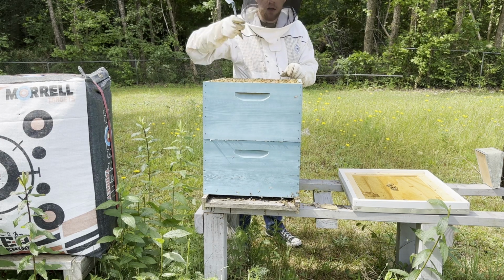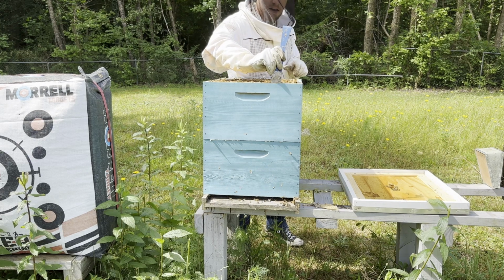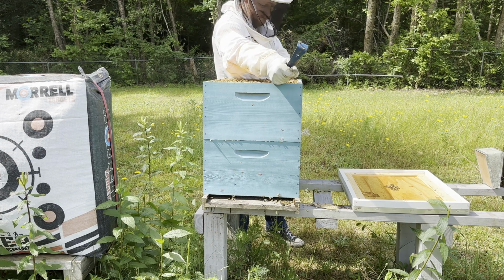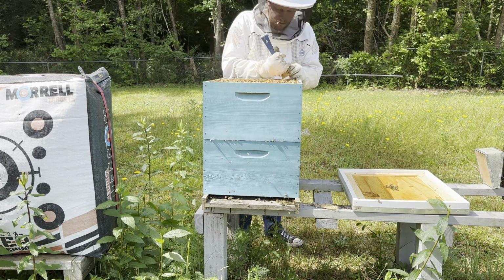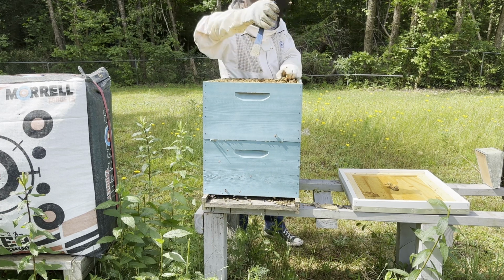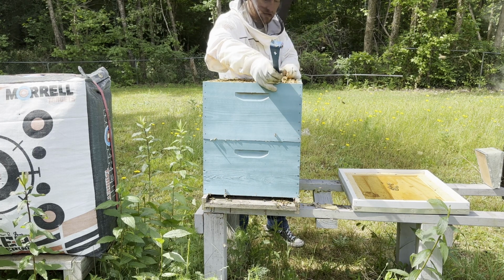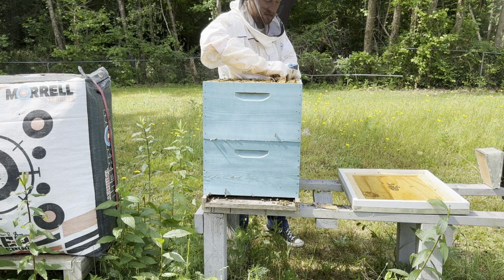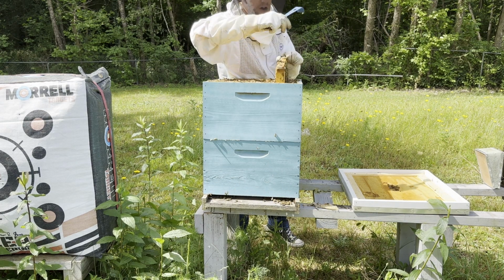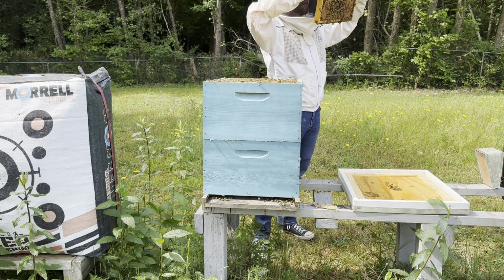Send one is honey. This one I think will also have brood on it, and then we'll move on to the next box. These ladies are coming to check me out, which is fine. They are getting a little more defensive, not near as bad as that other hive though. All right, good. Here we go.